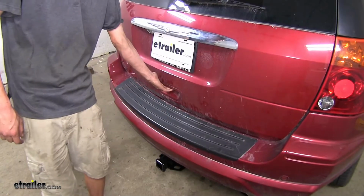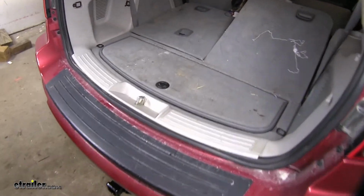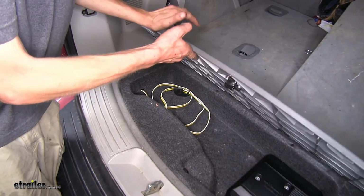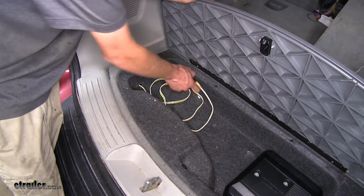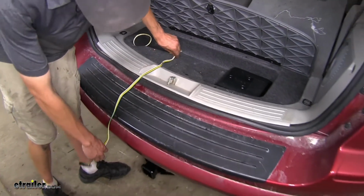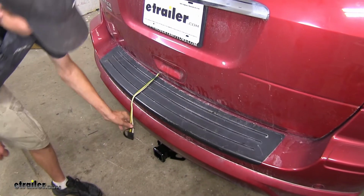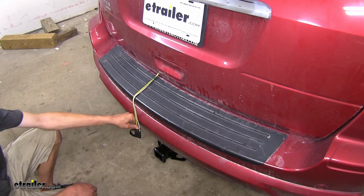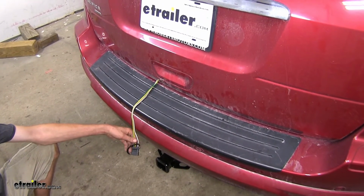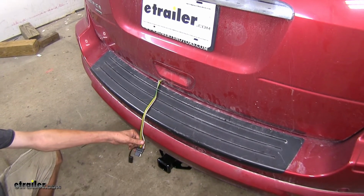Both of our wiring harnesses also are designed to be stored inside the hatch of our vehicle when they're not in use. Simply lift up on your cargo cover here, take your wiring harness, drape it to the side of your latch, and close your hatch on up. Readily accessible down by your trailer hitch, making it easy to hook up to your trailer. This particular wiring harness is the Curt. The Tekonsha wiring harness will look exactly the same.